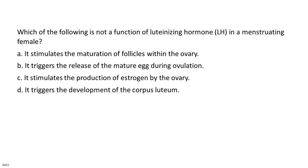Which of the following is not a function of luteinizing hormone, LH, in a menstruating female? A. It stimulates the maturation of follicles within the ovary. B. It triggers the release of the mature egg during ovulation. C. It stimulates the production of estrogen by the ovary. D. It triggers the development of the corpus luteum.